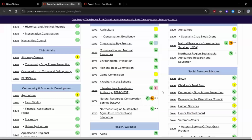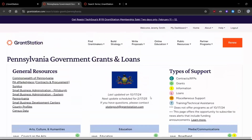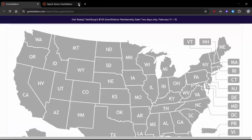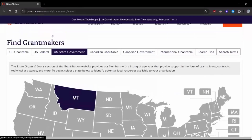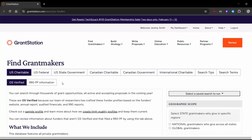So once you've completed this first phase of government-based research, you can now move on to our U.S. charitable database, and that's our private research. So I'm going to go ahead and close a couple windows here, scroll up a little bit, and as you can see from Find Grant Makers, you can access it this way by clicking U.S. Charitable, or from the Find Grant Makers main page, you can click U.S. Charitable right here.